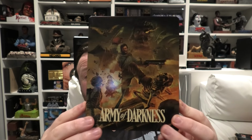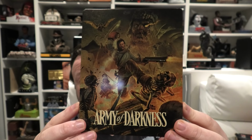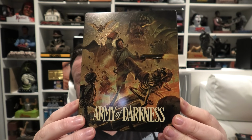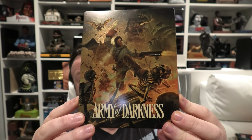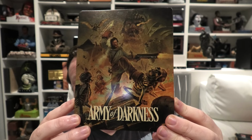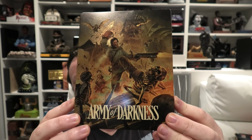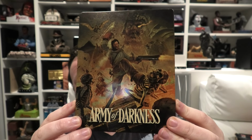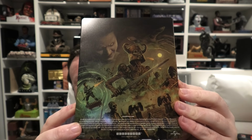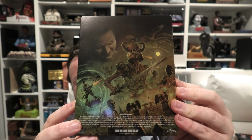But I'm going to quickly just show you the Steelbook, just so I can give you an idea of what it's like. But as you can see, it has a high gloss finish on it. There is so much going on here in terms of the artwork. Look at that. Even the color scheme to it is so unbelievably beautiful. And then when you turn around to the back, it's a bit more the same. Look at that. There's just so much going on.